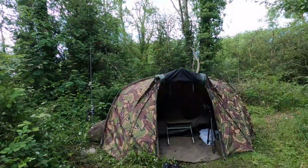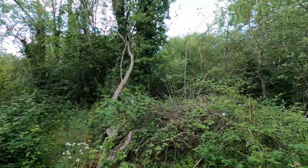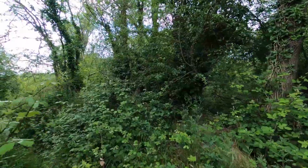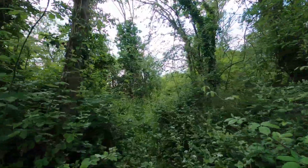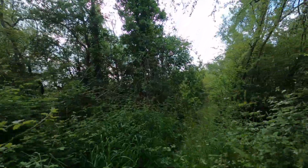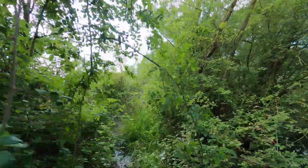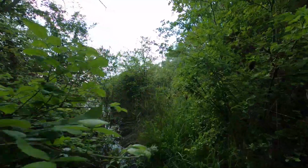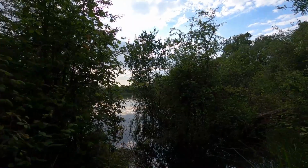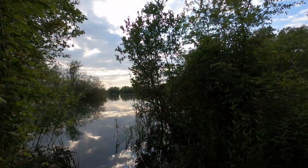Here's my home. Then there's a little path down here. It's not really a swim, but it's a nice little nook. I put a little bit of bait down here, so there's always a chance of stalking one. Watch out for the brambles. I'll keep an eye on this, keep checking it, and if something turns up, we'll just drop a rod on his head in the margins, and hopefully it might just get me that bonus fish.